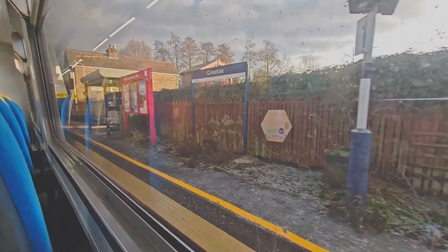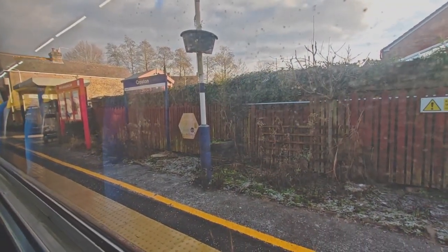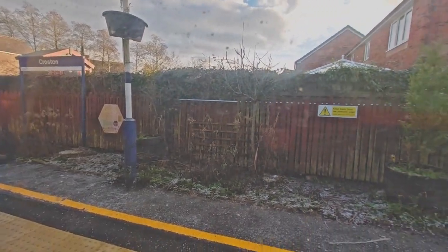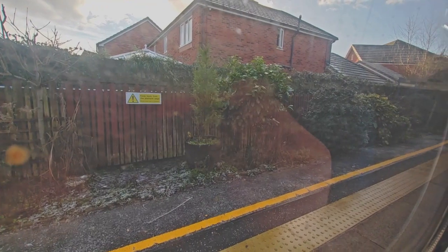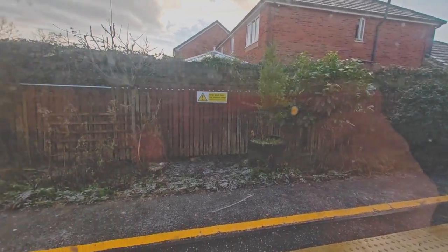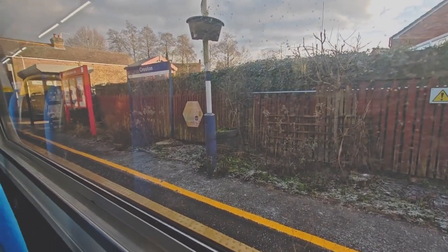We have now arrived at our first station stop, Croston. Croston is a small village in the town of Chorley in Lancashire. The River Yarrow flows through the village and the population of the civil parish is roughly about 2,917 people.